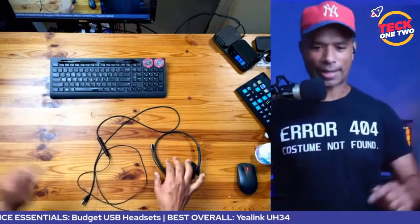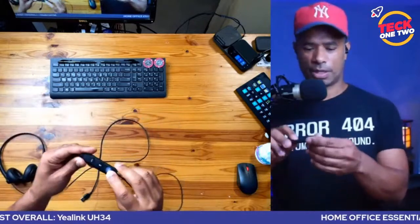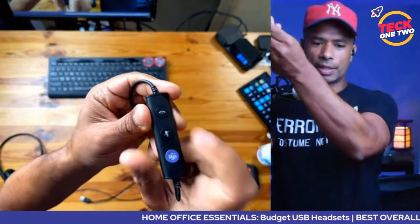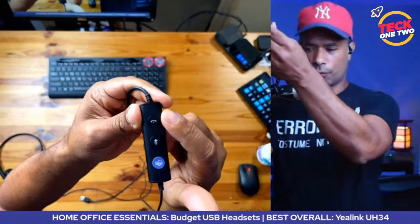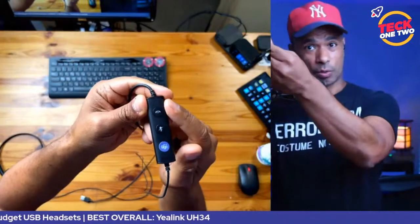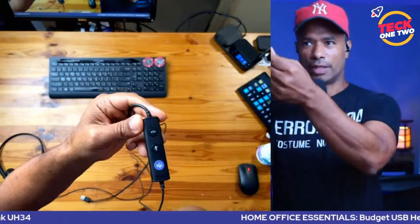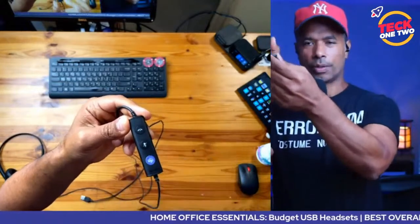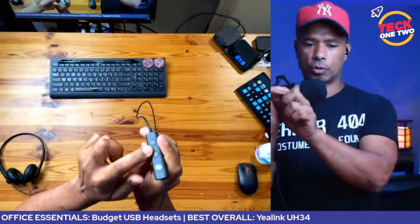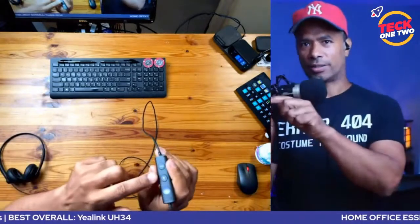All right. So back to the Yealink. With the Yealink, you've got a Teams button, you've got a mute button, and you've got answer and disconnect. This comes really handy for using apps like Zoom, like Teams, like RingCentral, like Google Meet. All of them come with the ability to integrate the headset buttons, as it's known, through the app right into this type of controller. So the controller makes your life easier. The more you use a headset, you'll find this just pays off.